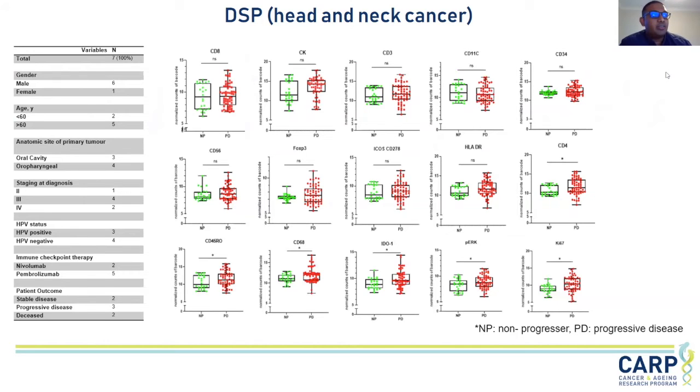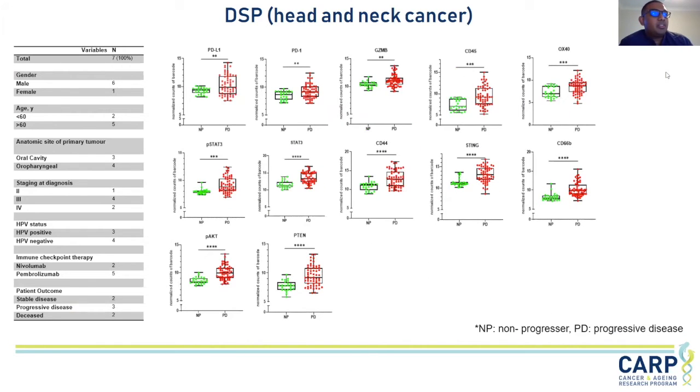So this is at the protein level, running across a panel of about 60 immuno-oncology targets. But what we found was that there were a number of targets that were really interesting, and this wasn't seen before in the field. So CD44, STING, CD66B, phospho-AKT, and PTEN did associate with a more progressive disease profile. And now what we're trying to do is go back and do whole slide assessments at about 7 to 8 plex of these markers to see if we can understand it at a greater depth. So it's giving us insights into the tissue biology that we weren't able to look at before.